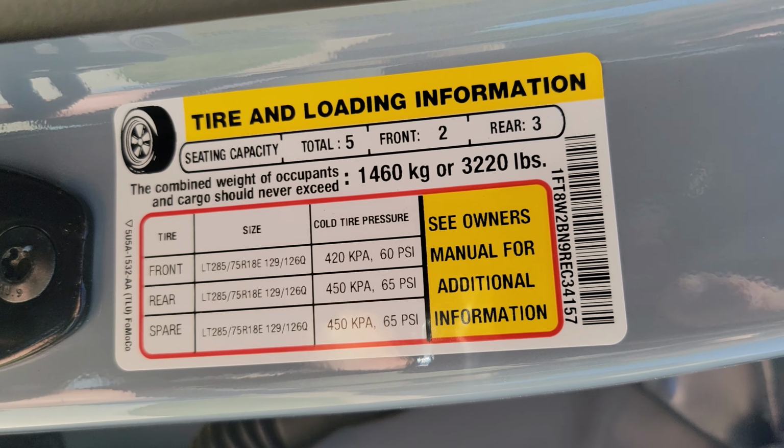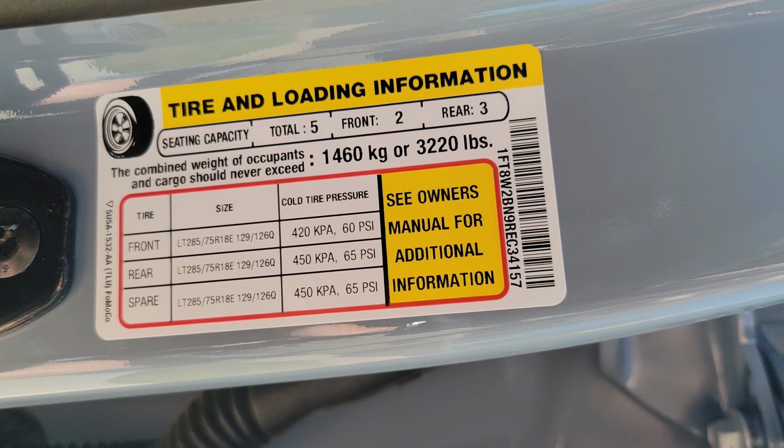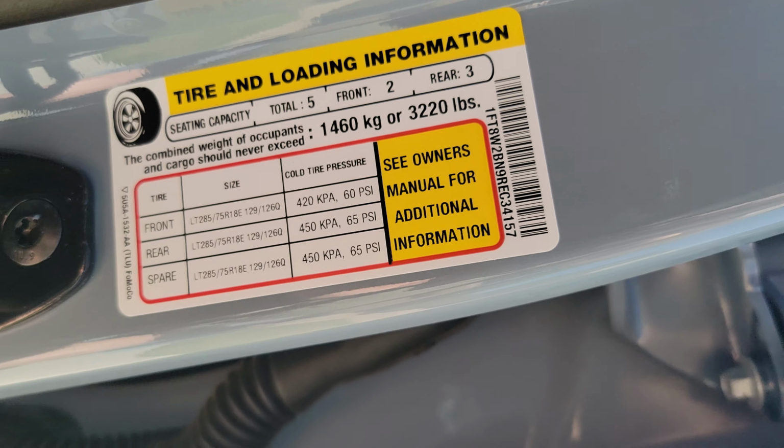So with the Tremor, guys, you basically get the payload package upgrade. So that basically puts the F-250 in a pretty good category to really what's close to the F-350. Let's take a look at my door strike here. Alright, so we get 3220 when it comes to payload, guys, and there is the kilos for those that are using that standard. So that's pretty good for an off-road truck, but can the tires match up? Well, let's take a look at the tires and what they're rated at.